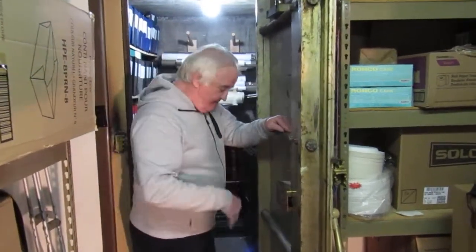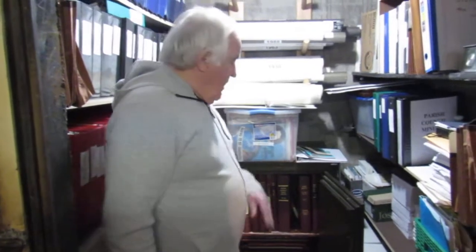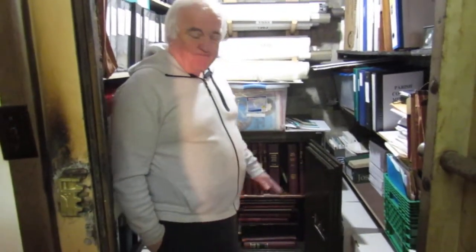Come ahead in. Thanks, Terry. So, what exactly is it that we would keep in the vault? Well, as mentioned in my previous video, we have our church records, and they're actually stored in another safe in the vault. As you can see down here, we have 36 books of records.